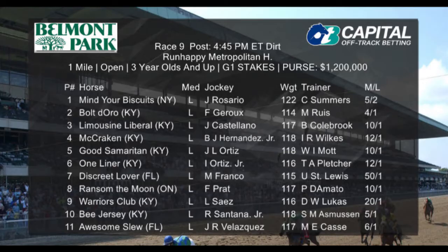Number 2 is Bolt d'Oro, a notable name that's been on the Triple Crown Trail. He did run in the Kentucky Derby last time out. Really was a head scratcher. Finished 12th, beaten 24 1/4. I'm going to completely throw out that race. This horse is a 3-year-old facing olders. We've all thought this horse would really relish the mile distance, and he's actually going to get it on Saturday.